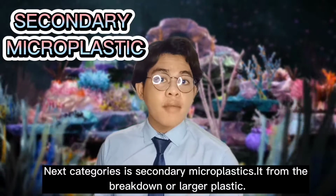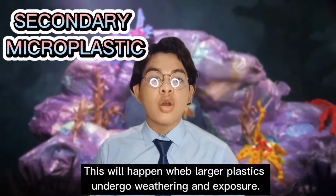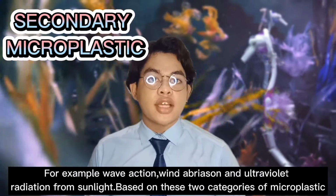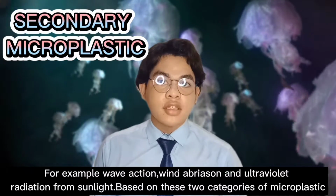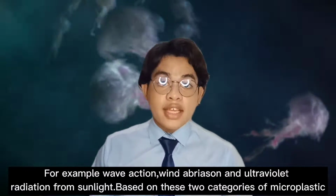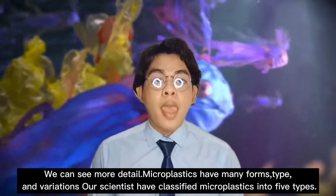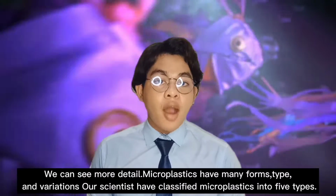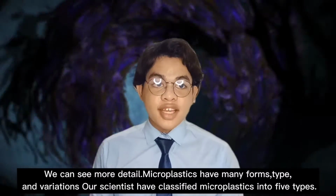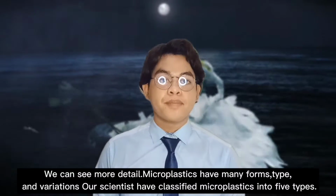The next category is secondary microplastic. It comes from the breakdown of larger plastic. This happens when larger plastic undergoes weathering and exposure, for example, wave action, wind abrasion, and ultraviolet radiation from sunlight. Based on these two categories of microplastic, we can see more detail. Microplastics have many forms, types, and variations. Scientists have classified microplastic into 5 types.